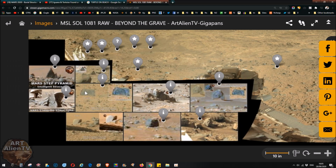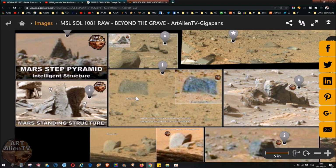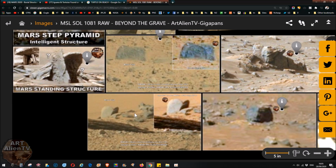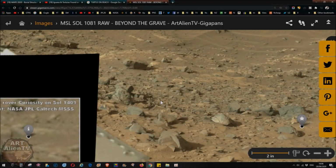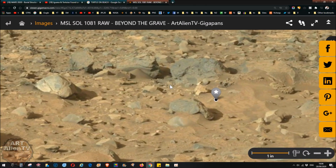Now some of these here are from other parts of Mars, near here. These are all from Gale Crater. These other structures look like graves and tombs as well. I've just put those in for comparison, okay? But it's interesting that we have a dead animal right in between all these things.